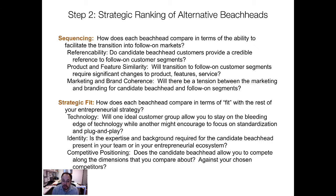You also have to make sure that there's fit between your customer choice and the rest of your entrepreneurial strategy. It's so easy to start with the question of which customers should I serve, because it's so easy to understand. But you might already have constraints on other parts of your strategy, and so you have to work out if it's all going to fit together. Obviously, we're just talking about choosing the customer in this lecture, but I wanted to make sure that you're aware of that.